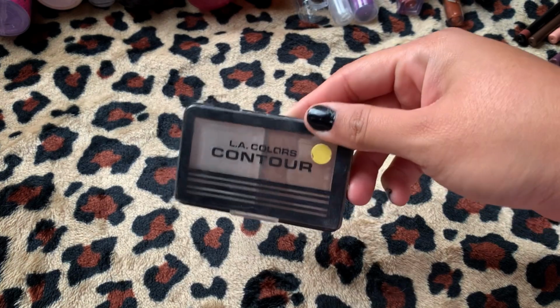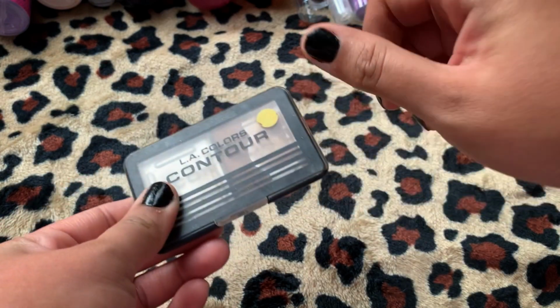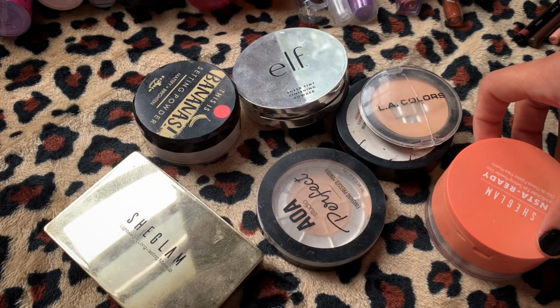And let's just throw this in while we're here. The LA Colors Contour Duo was also part of my project pan. So I already have a backup of this. Really enjoy the formula. Next, we have my powders.